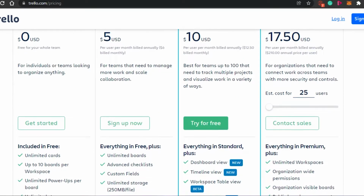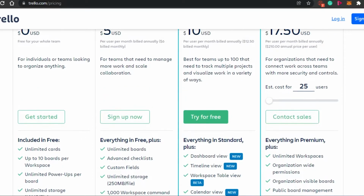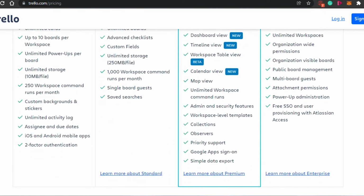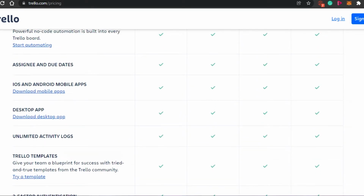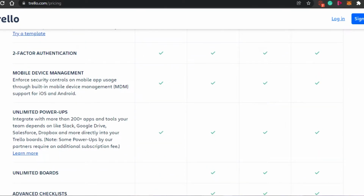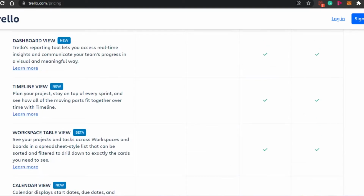And then you can actually go for a customized plan, which is according to your users, and that is starting from $17. So the pricing is pretty reasonable. When we talk about the different features that Trello is actually offering, the features are pretty good and the pricing is also very reasonable. You are getting your desktop view, you are getting automations, you are getting integrations, you are getting map view, you are getting calendars, you are getting different dashboards for each workspace.